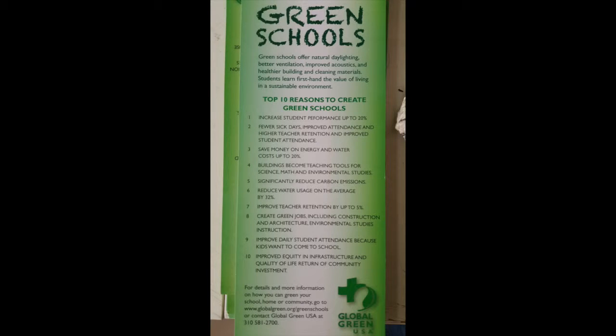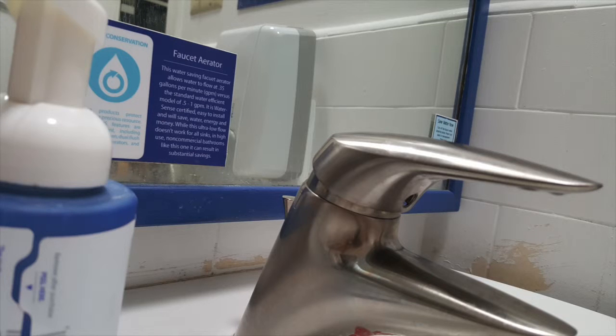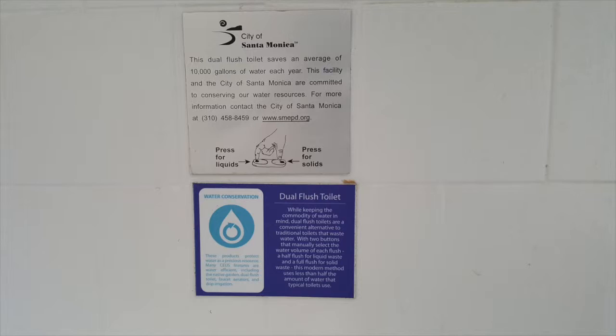Solar panels on the roof, obviously. We can turn the water heater on and off so we don't waste energy heating the water. We turn it on in the morning so we get hot water out of the sink only when we turn it on. We have low flow toilets. There's two different options for waste and solid, so you're using less water.